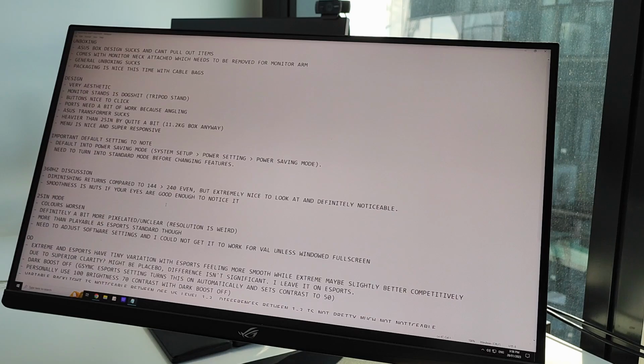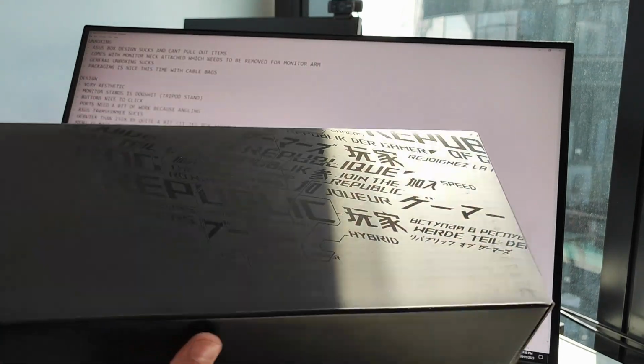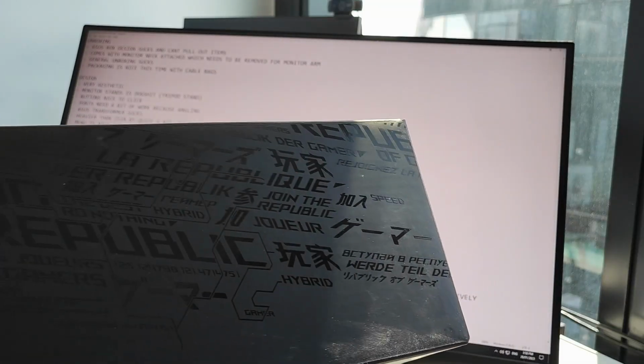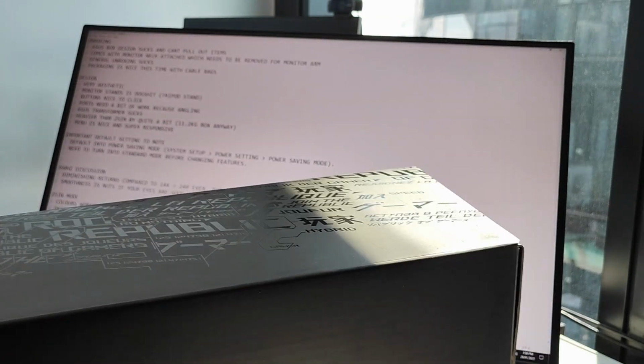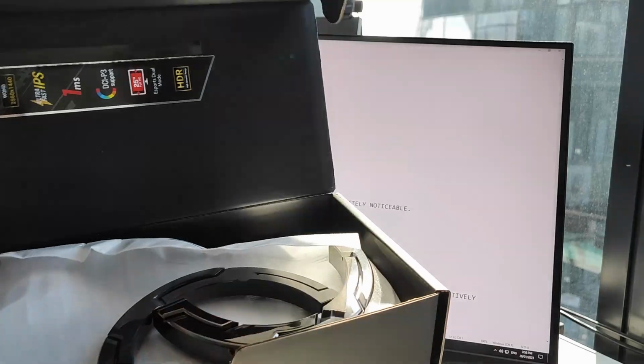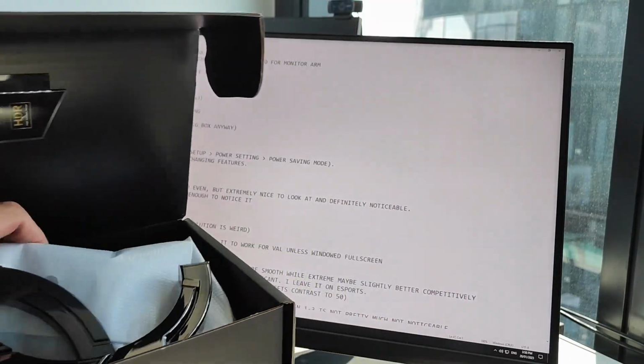But the one really nice thing that they've done is that now on their more recent monitors, including the one at the back, it comes with this big black box. This is where all the cables and things come in. Now on the box, you can see all this nice ROG design and everything, and this box and everything inside of it was really premium. So these are the plastic pieces that I was talking about that I had to pop off to make sure I can put the stand on.